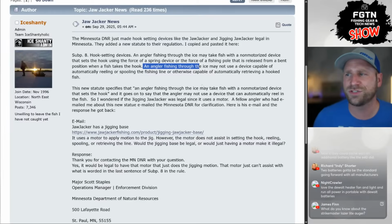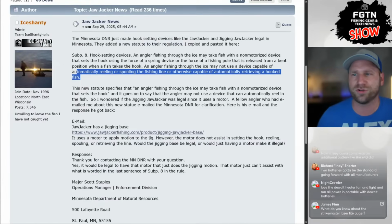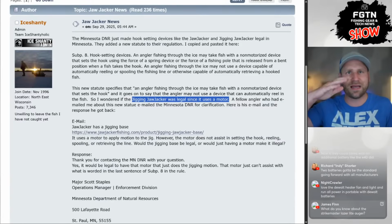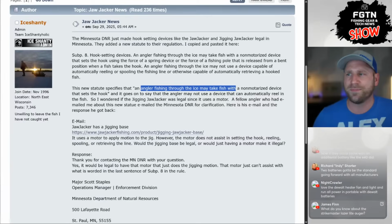An angler fishing through the ice may not use a device capable of automatically reeling in or spooling the fishing line or otherwise capable of automatically retrieving a hooked fish. So this person is asking, would the jigging jaw jacker be legal since it does use a motor? The jigging jaw jacker basically jigs the line. It's got a motor on it. And it specifically says here, an angler fishing through the ice may take fish with a non-motorized device.